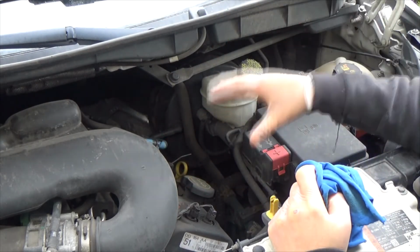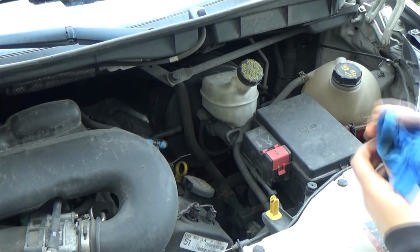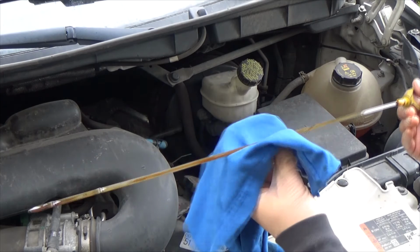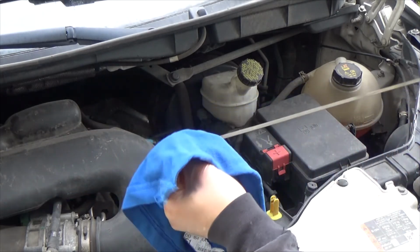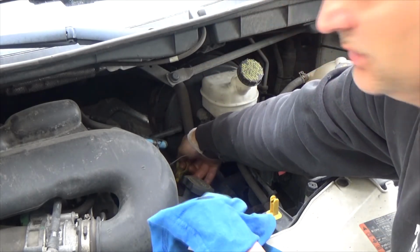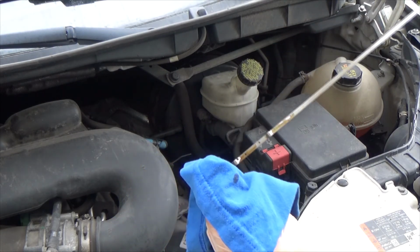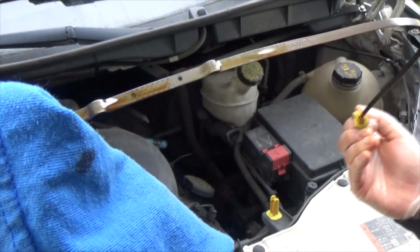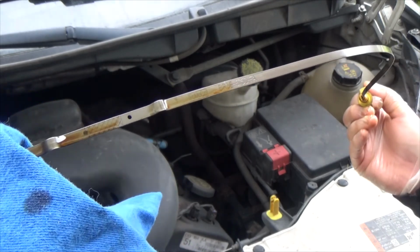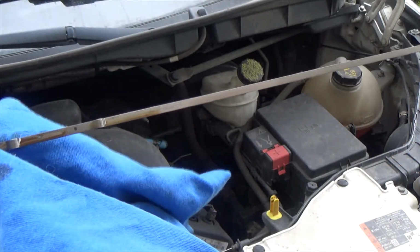Wait a few minutes until the oil drains to the bottom of the motor, and then check the oil level with the dipstick. Wipe it up first, because it's still going to have some oil on it. Take it down. Right there. See, it should be between two holes over here on this rough surface. It cannot be below, it cannot be above. That's how you know. See, mine is just below that upper hole.